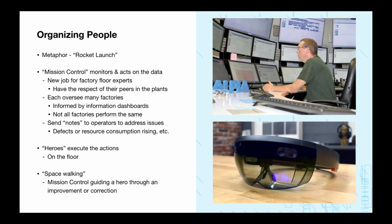So this mission control, which is at their US headquarters, is informed by these dashboards, mostly showing defect rates and a whole bunch of operational parameters for each factory. I think something like 5 or 6 dashboards per factory. And when they see an issue arise, like say defect rates starting to rise outside of normal ranges for a factory, they'll send a note to somebody on the factory floor through this actual system, and those notes arrive usually through a tablet they carry. And those people on the factory floor are called heroes, okay, just like the space explorers.